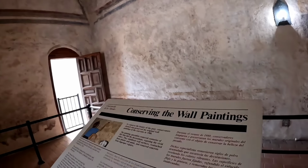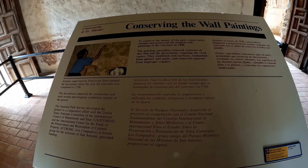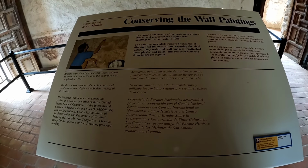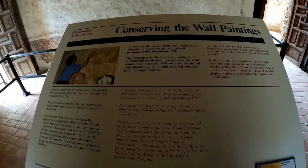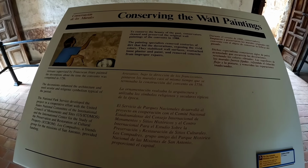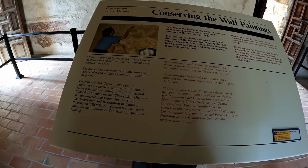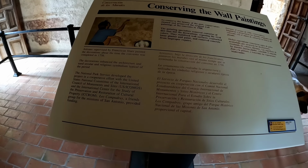Conserving the wall paintings. To conserve the beauty of the past, conservators cleaned and preserved the original wall paintings of the convento in 1988. The painting specialists removed some dirt that hid decorations exposed in vivid colors. They stabilized the wall surfaces, reestablished loose plaster, and removed concrete from improper repairs. Artists supervised by the Franciscan friars painted the decorations above the time the convento was completed in 1756.